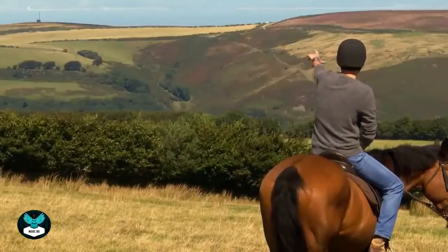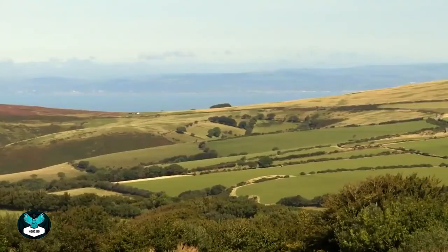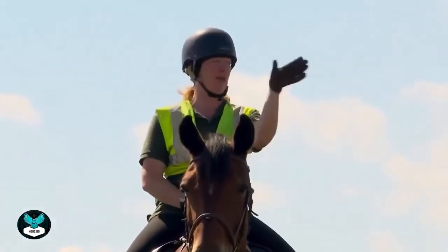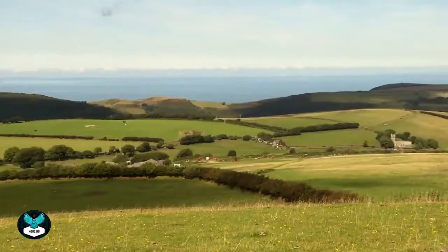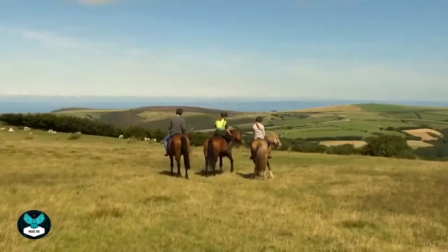And I'm assuming across in the distance is Wales. Yeah, that's right. So dead ahead is Wales. If you go to the right, that goes towards Minehead and Porlock, and to the left, that's Lynton and Lynmouth. It's just a beautiful spot. Thank you so much for having us today, Charlie. It's been spectacular. You're very welcome, and hopefully the house search will go well, and we'll see you here soon.